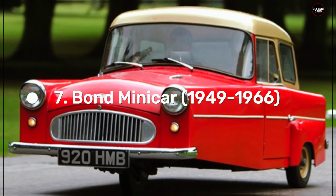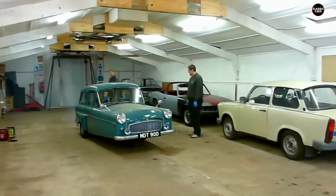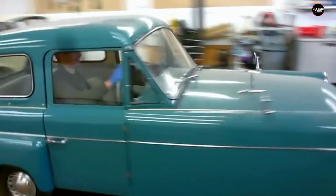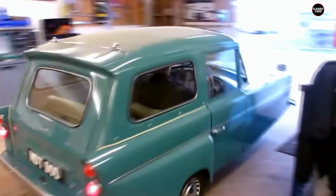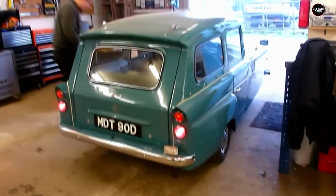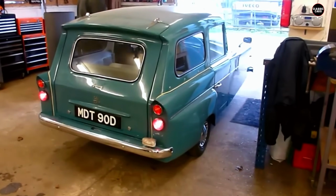The Bond Minicar, produced from 1949 to 1966, was a very basic three-wheeled vehicle that became popular in post-war Britain due to its low price. But while it may have seemed like an affordable alternative to larger cars, the Minicar was a far cry from a practical solution for most drivers. So, let's take a closer look at what went wrong with this quirky three-wheeler.